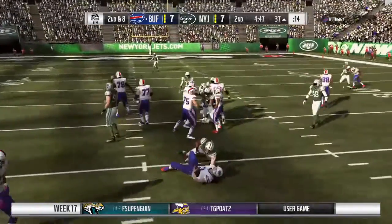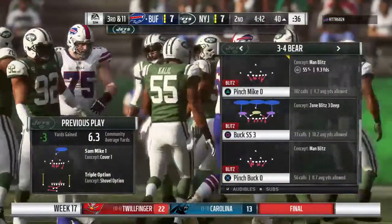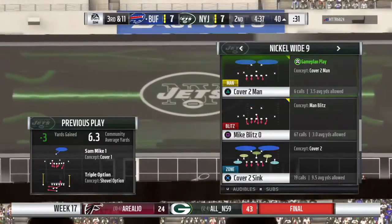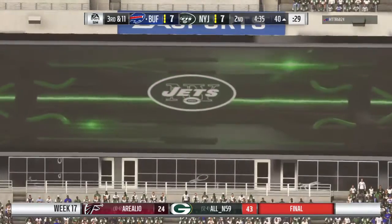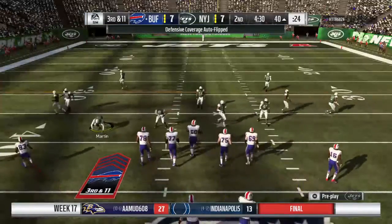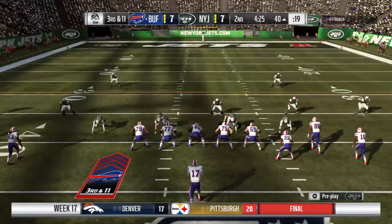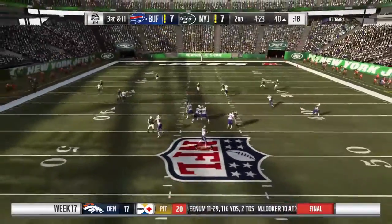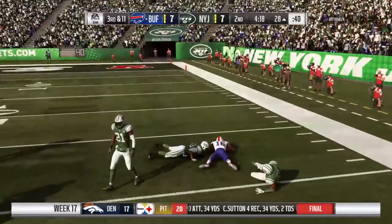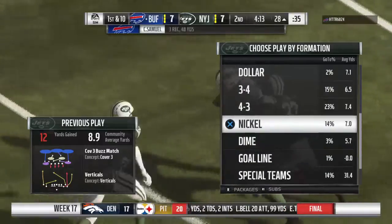Second down, here's an option right. And he held on to it, but he probably shouldn't have as they get him behind the line. They'll wind up losing 3 yards here. And that's going to lead to a 3rd and 11. Operating from the gun. Throw right side is going to be caught by Samuel. And he's taken down inside the 30. 12 yards there as they keep this drive rolling.